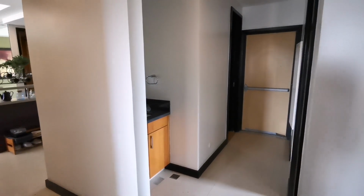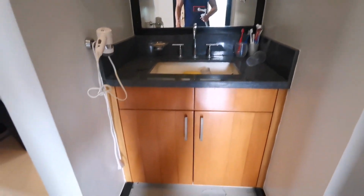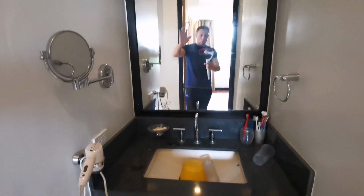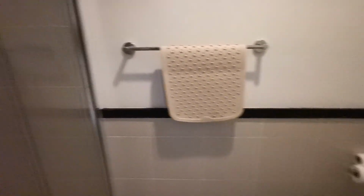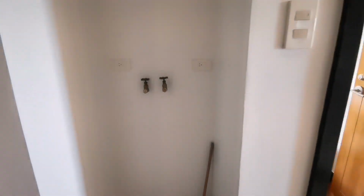So when you come around the corner here, you have a little sink area here. As you can see, hello. And then over here, you have a CR with just toilet and shower. So the sink that we just saw is for this bathroom. So they're saving space. And then you got the washer and dryer hookup here.